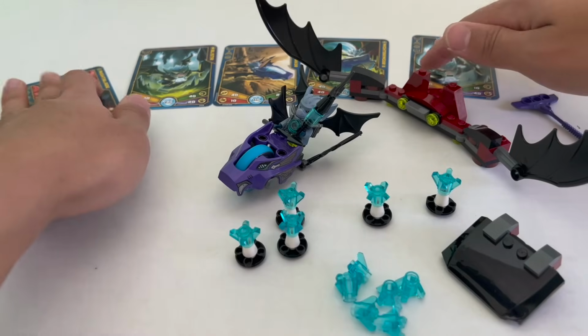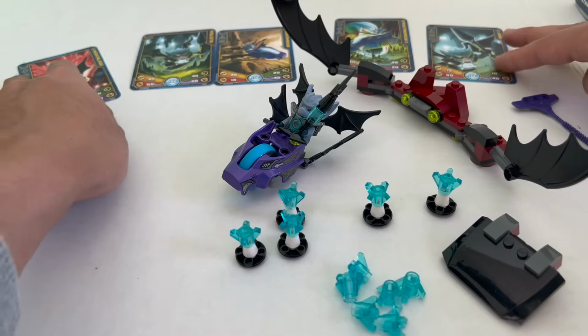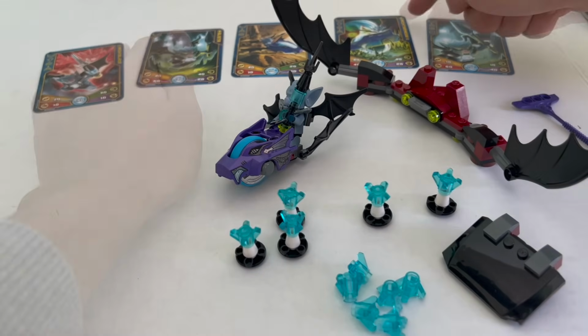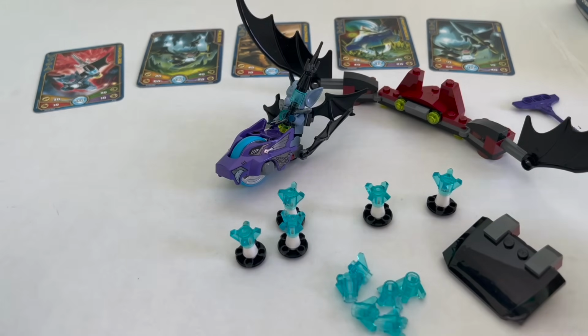It came with 5 different trading cards, much like the other Speedors, which thankfully were in the older style where they were actually putting a little bit more effort into the artwork and the styling of it, having their own unique names for each of the cards. But of course, the main attraction is the build and vehicle itself.